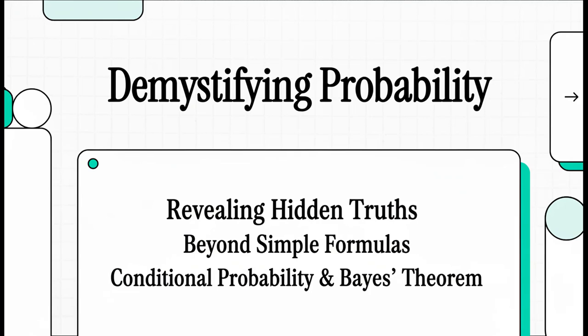All right, welcome to the Explainer. Today, we're going to dig into something pretty fundamental, probability. And we're going to challenge the very first thing you probably ever learned about it. Turns out there's a single hidden rule that changes, well, pretty much everything.